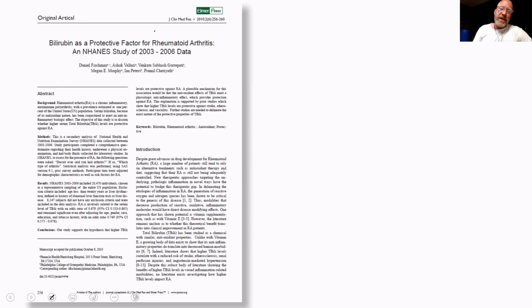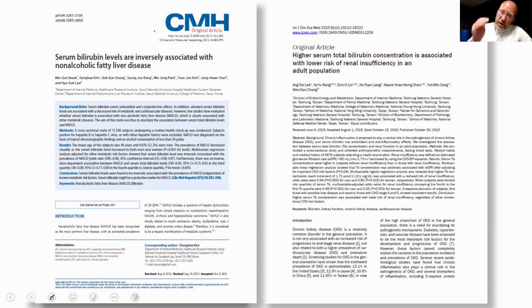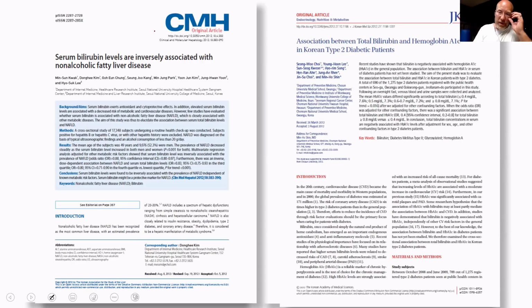Bilirubin as a protective factor in rheumatoid arthritis. The lower the bilirubin, the higher the rheumatoid arthritis autoimmune symptoms. Higher serum bilirubin is protective against lower risk for kidney insufficiency in an adult population. So the higher bilirubin, the better. The lower the bilirubin, the more likely non-alcoholic fatty liver disease. This is a great paper over here.